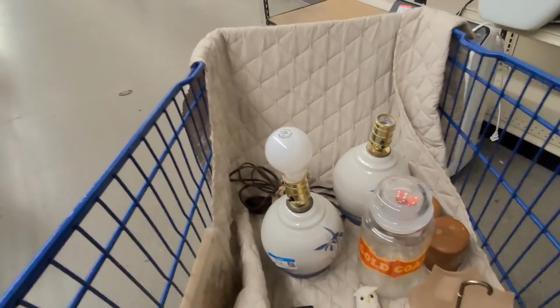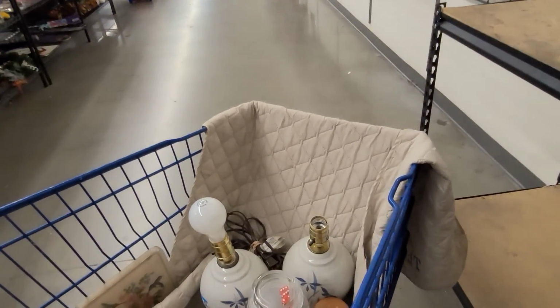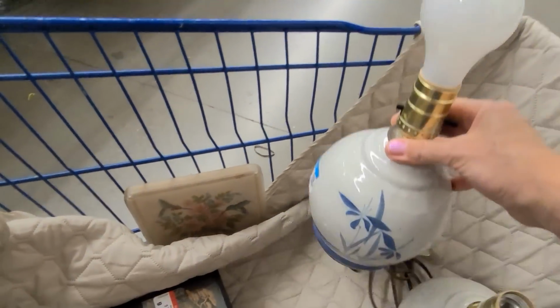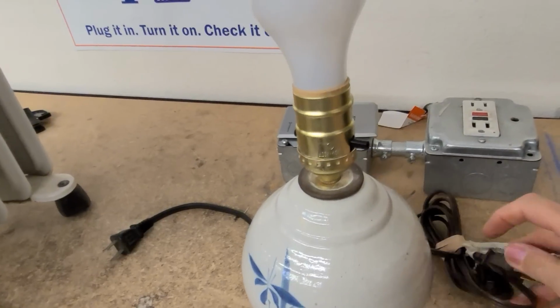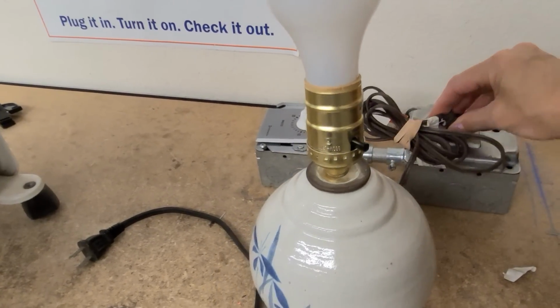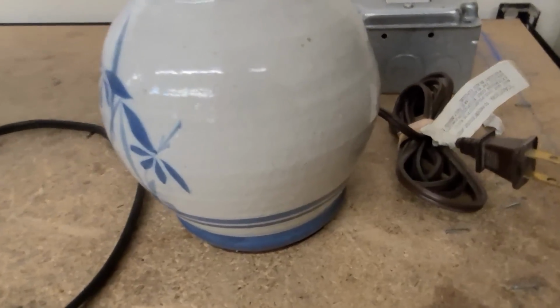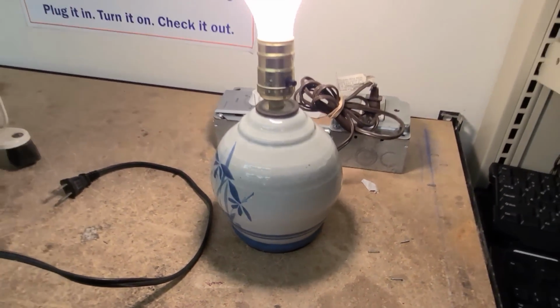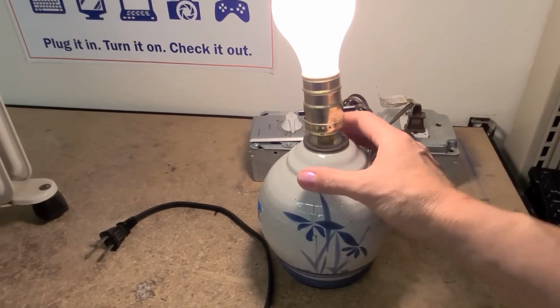So here we are at the testing station. It's really handy to have this here. So if you buy anything with a plug, anything at all, you can come over, plug it in and make sure that it works. Let's do this one with the bulb first. I'm going to have to loosen that out of the rubber band here. I'm going to set you down just there while I take a loop out. Oh! Did you see that? It works! Yay! Let me test the switch just to make sure.